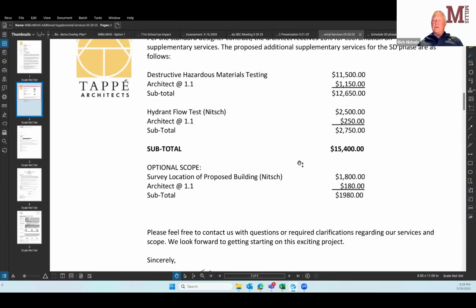No, I think that sounds fine because, obviously, asbestos can turn into a complete nightmare. And on the hydrant flow test, that goes back to the Clyde Brown where at the end we had to add the booster pump. I had pushed for that at the beginning, just to make sure that we know, if we have to add a booster pump, it's more cost effective to add it during the design than to have to come back to it.